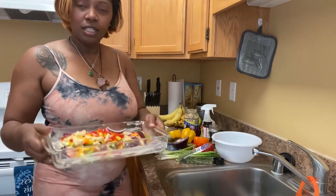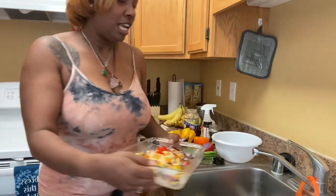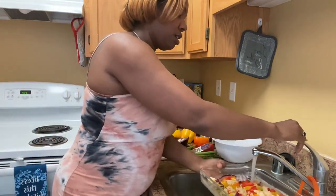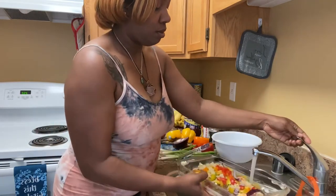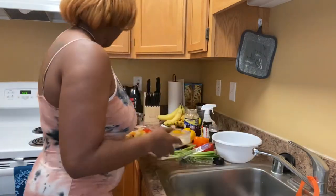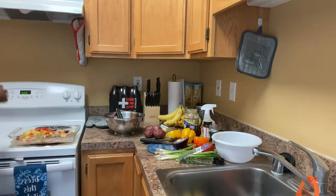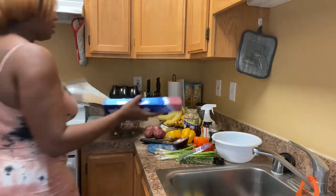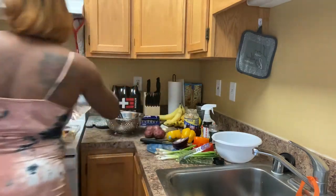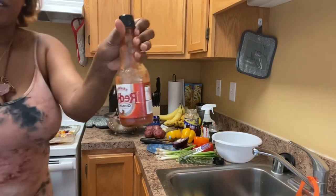So, this is what it looks like. Okay. I'm going to put some water just for the gravy part, on both sides. And then put some foil on it. Oh, I almost forgot the best part. Some Frank's hot sauce.